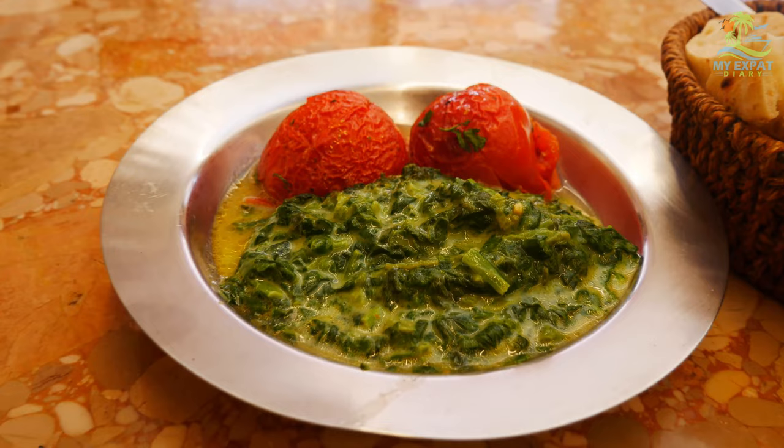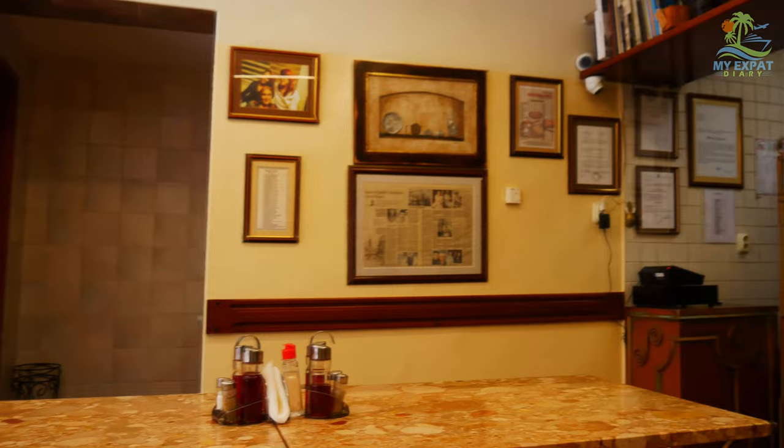So my lunch for today is spinach with tomatoes and some bread for $5. This is a very famous shop. This is one of the best restaurants here in town. It's always full, just not now because it is Ramadan.